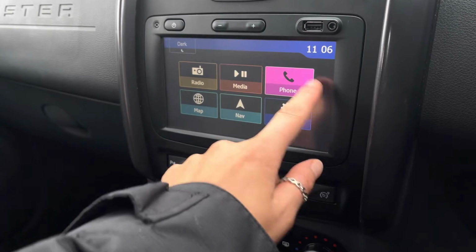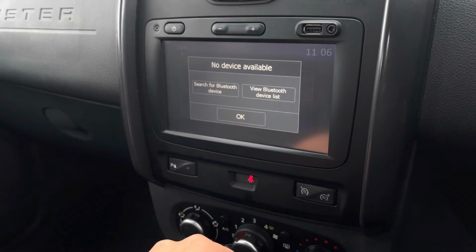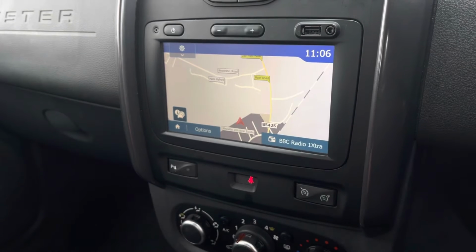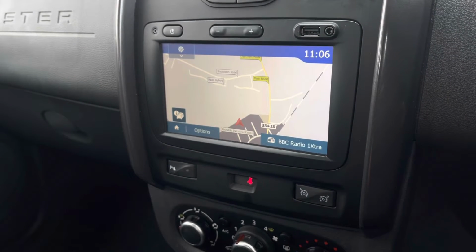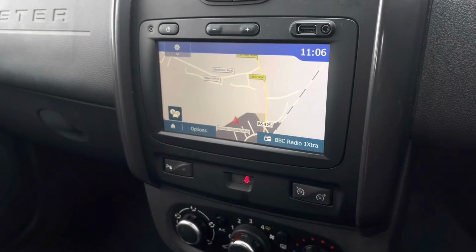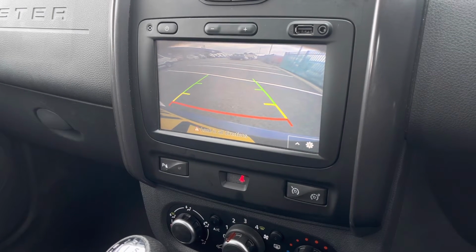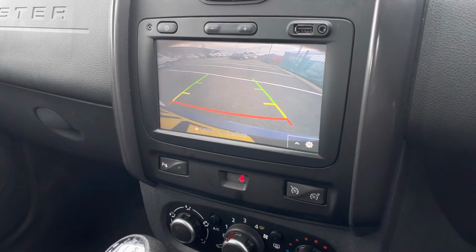And then going back into your menu, we do have your Bluetooth. So this allows you to make hands-free calls nice and safely on the go. We also have your satellite navigation to help you when planning your routes. When popping the vehicle into reverse, this is how your rear camera will appear on the screen. This will give you that boost of confidence when parking up.